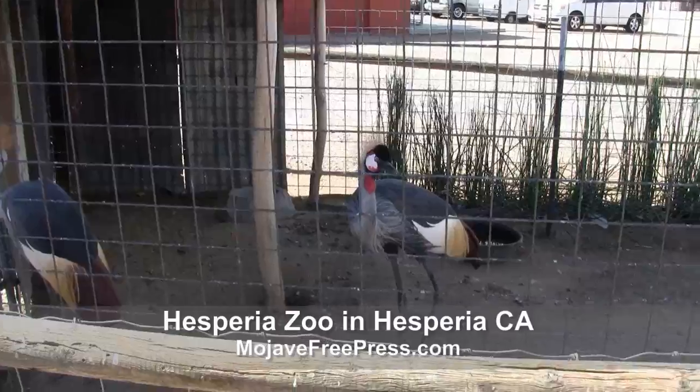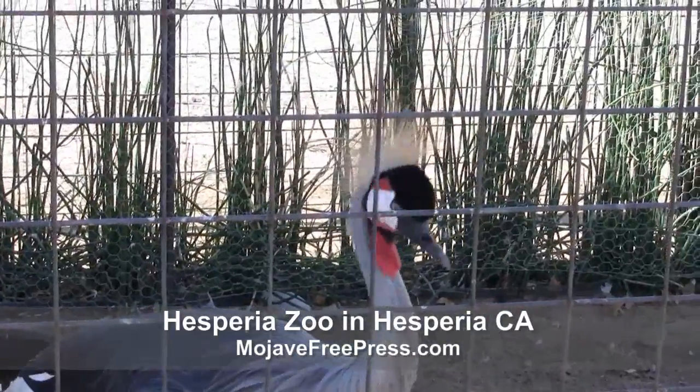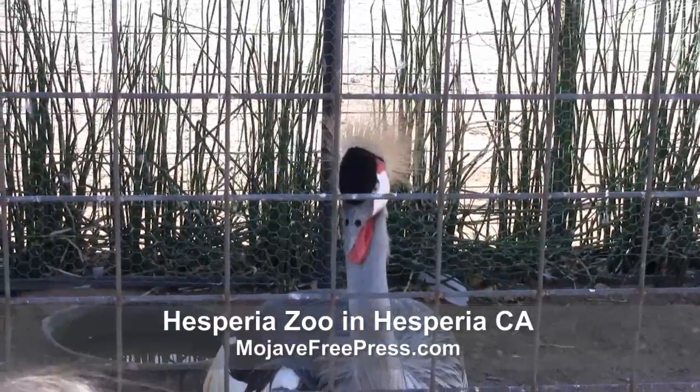These are our African crowned cranes. Right here is Tiara, the other one is Marty. They are thought to be good luck because in Uganda, where they're from in Africa, they're always dancing.